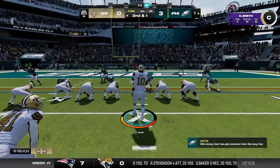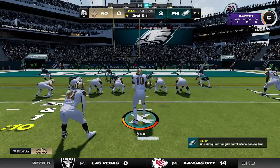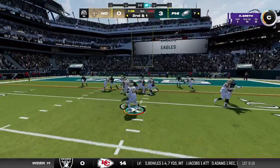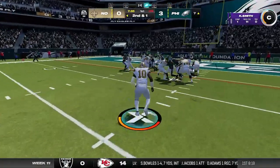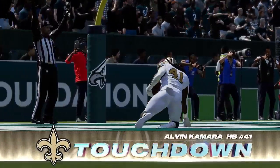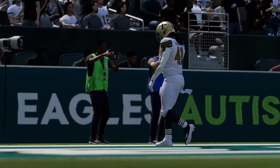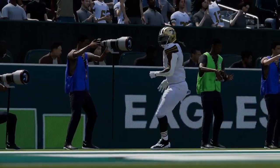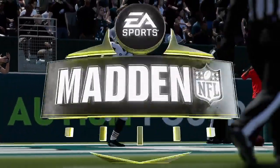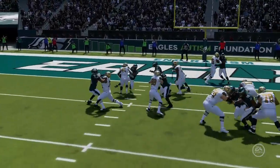Here's 2nd and 1 now from the 7. They'll pound it up the middle with Kamara. Oh, nice move. And barrels right into the end zone for a Saint touchdown. Alvin Kamara, his 11th rushing touchdown on the year. And the Saints have answered that early field goal to take a first-quarter lead.